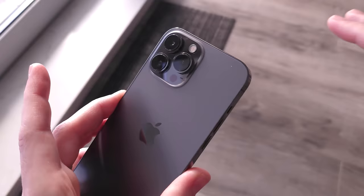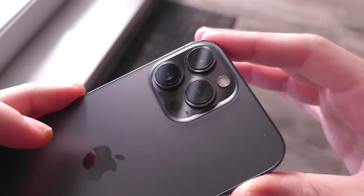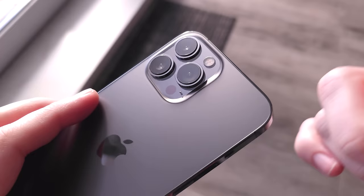One thing I want to talk about now is the cameras on here. I feel like I'm beating this like a broken record player. I've been making multiple videos on this phone ever since I purchased it over the years, but these still remain some of my favorite cameras.